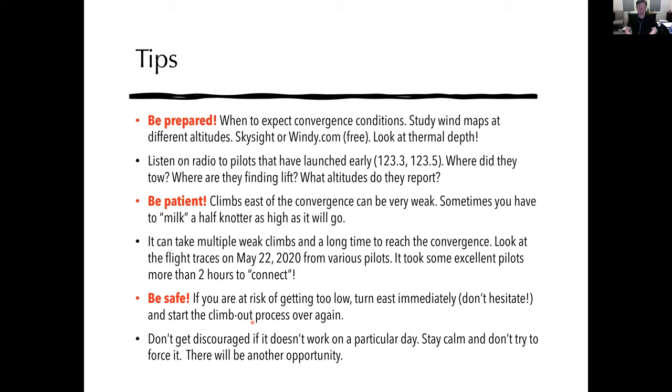Some other tips here: be prepared. So look at the forecast, know if there's a convergence day, look at the wind at different altitudes. I think that's really important. How strong is the wind? That's also important. As I mentioned, listen to other pilots, what they did.